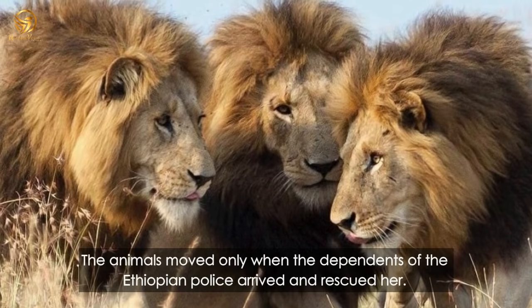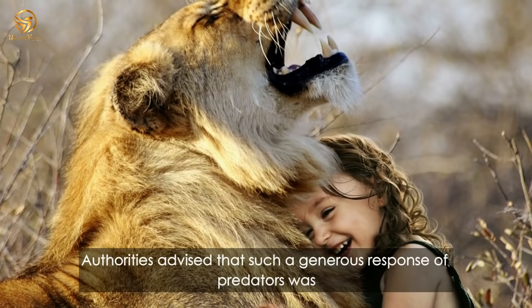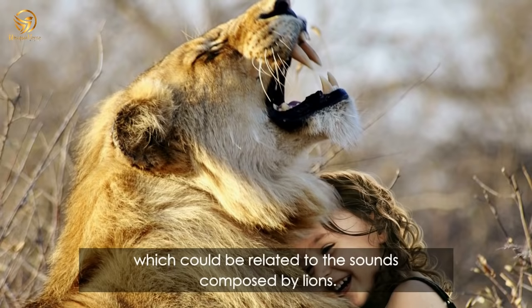Authorities advised that such a generous response from predators was encouraged by the girl's tears, which could be related to the sounds made by lions.